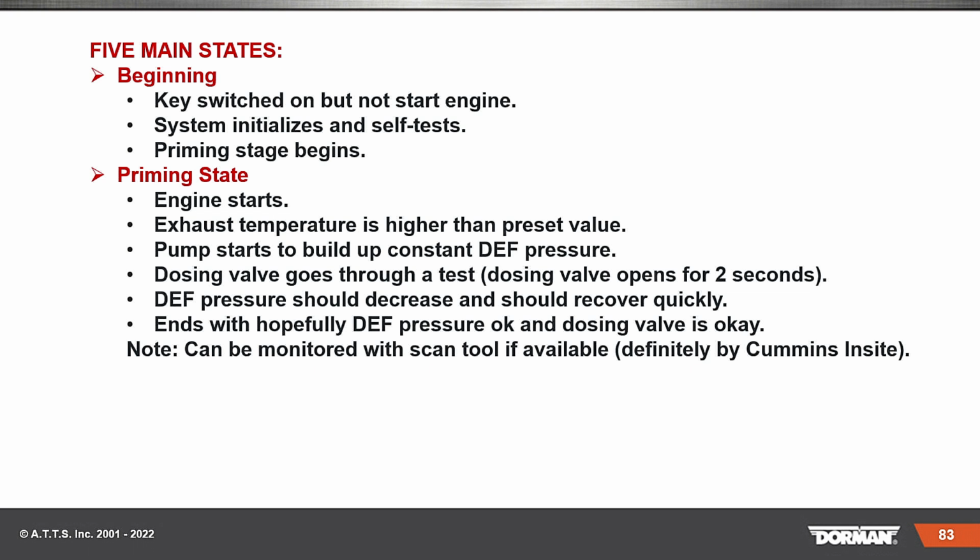Now you start the engine, exhaust temperature is higher than the preset value, and the pump starts to build up constant DEF pressure. The dosing valve goes through a test, again self-diagnostics. The DEF pressure should decrease and recover quickly, ending with DEF pressure okay, dosing valve okay. And you can monitor that on a scan tool. Definitely you can monitor it with Cummins Insight.